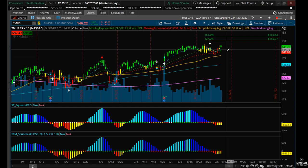So with this setup in particular, even though everything's lining up and it looks pretty good, just keep in mind, I would prefer an entry around 143.50, 144, because it's a little bit of an aggressive entry right here.